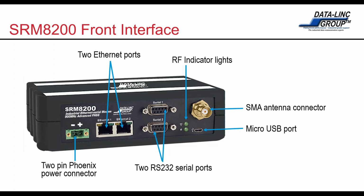The antenna connector is an SMA female type antenna connector, the same type which we have in the previous SRM. So if you have the older generations of the SRM family of products, you could still be using the same types of cables and antennas. For the power, it's a low power consumption radio. It comes with a 2-pin Phoenix power connector and a couple of indicator lights for troubleshooting your network. So that's basically the front interface. It's ruggedized, designed for industrial use, and can withstand harsh environments. I guess it goes from negative 40 degrees Celsius to positive 170 degrees Fahrenheit.